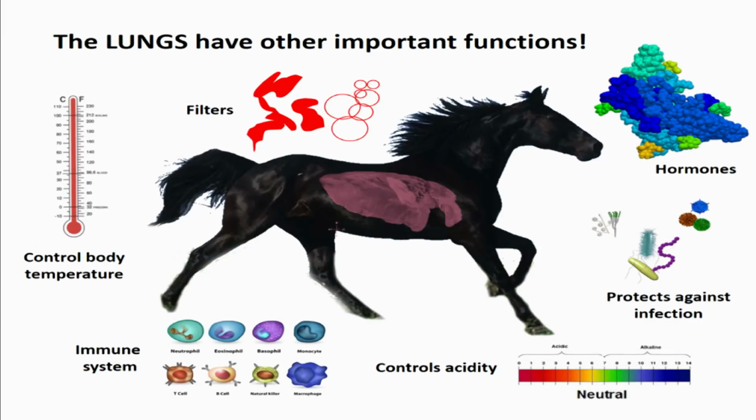But the lungs are a little bit more interesting than just oxygen in and carbon dioxide out. And in fact, it's often overlooked that the lungs do a lot of other things. First thing is that the respiratory system's essential for control of body temperature. We've got the immune system, and the immune system within the lung is incredibly powerful. As we've said, the control of acidity is through carbon dioxide and bicarbonate, and that takes place through gas exchange. The lung's really important for protecting against infectious agents, things that are inhaled.